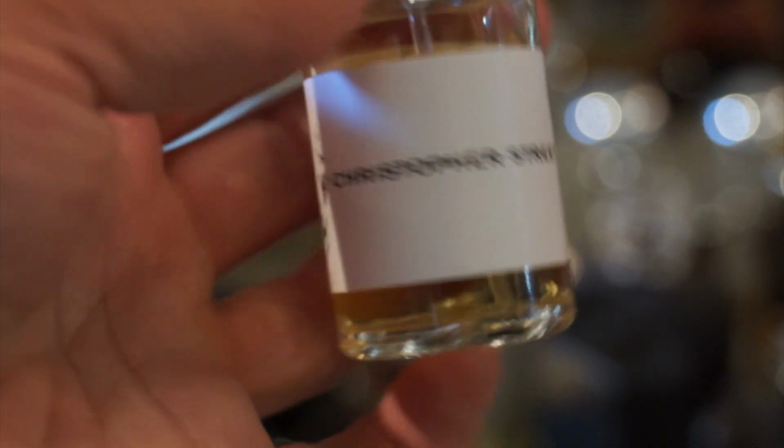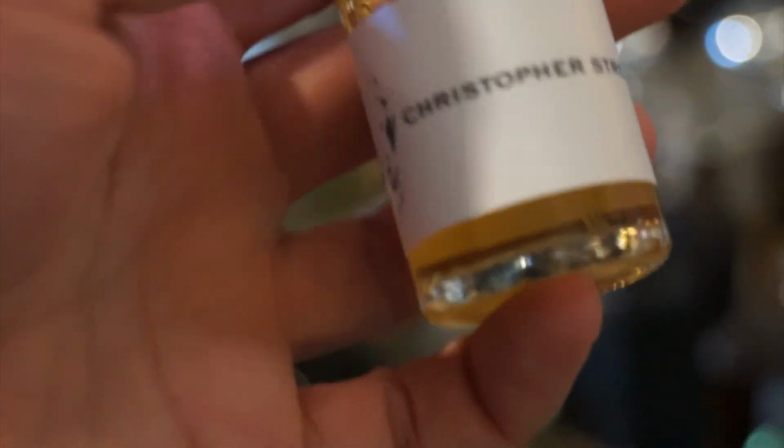Behind that is a fragrance by Charenton Macerations called Christopher Street. Kind of like a very bold, updated, powerhouse-y type fragrance. I really like it. Right over here is What We Do in Paris is a Secret by A Lab on Fire. This is the old bottle. Really big tonka bean. Really, really big tonka bean.